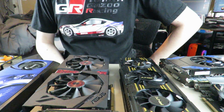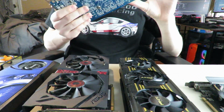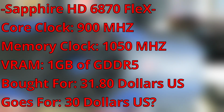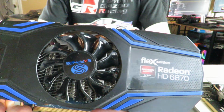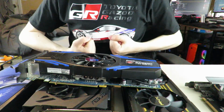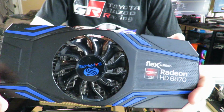This one is actually more rare than the Formula card, I found out. And I was not aware of it at first. I was like, oh, Flex Edition, whatever. This is a Sapphire HD 6870 Flex Edition. I have no idea what the flex part of it means. Maybe it means like, ooh, that's such a flex, man. Oh man, you're flexing your graphics card collection. Oh god, I feel so cringy. I'm sorry.